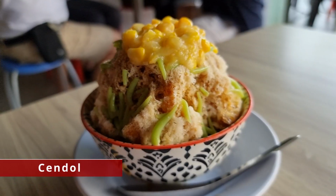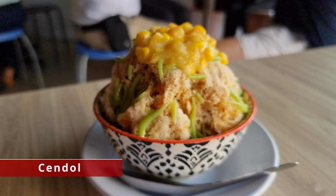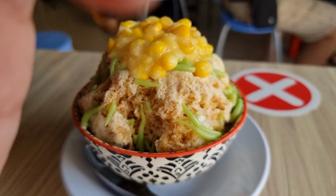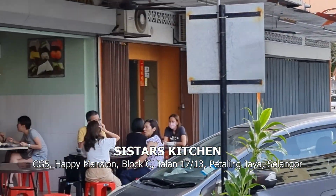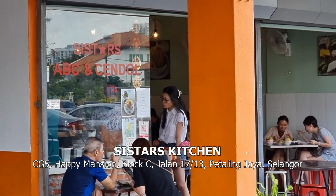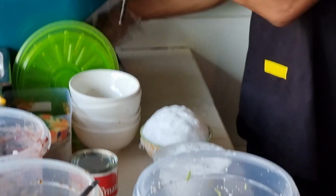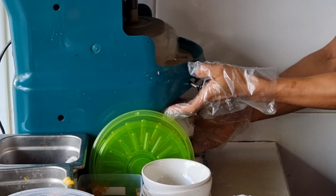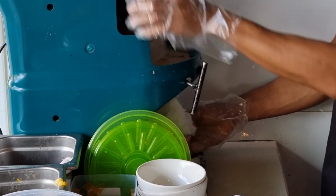A great local dessert to beat the tropical heat is Cendol. It is a quintessential Malaysian dessert, known for its unique blend of flavours. It consists of finely shaved ice, generously drizzled with gula melaka, pandan flavoured jelly, coconut milk, and sweet corn. It is a testament to Malaysia's rich culinary heritage.